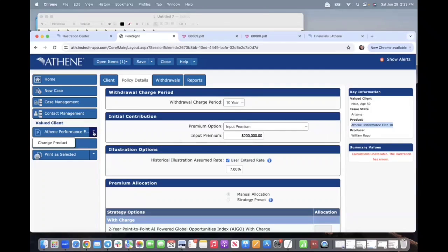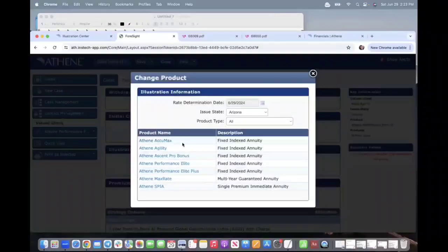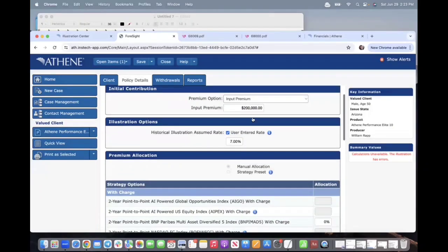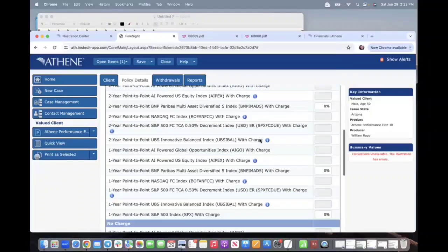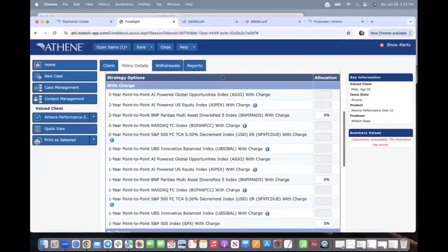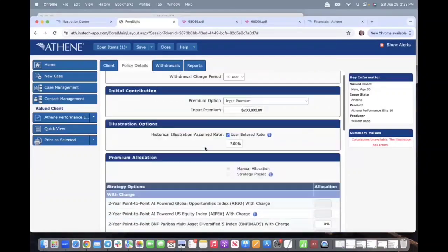Okay. Now, if you want to change the product at any time, you can just go over here on the left, change the product. You can switch it out and redo the details inside. But right now we're on Performance Elite 10. So $200,000 premium. First things first, I never put clients in strategy allocations.